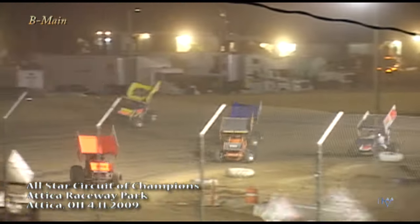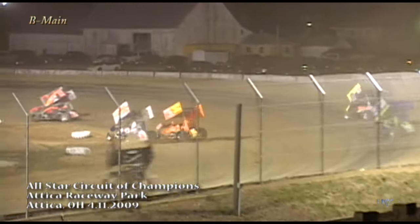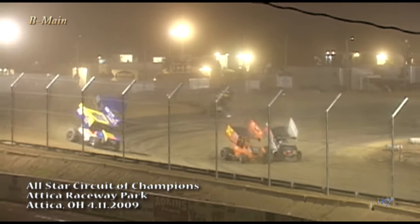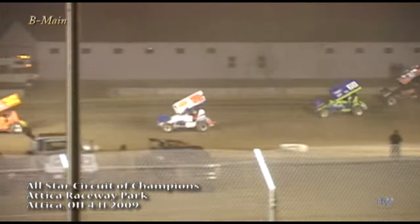Car battle for the fourth and final transfer spot. The 312. Here comes Tatno. Look, Tatno goes to the high side. Tatno made some adjustments on that car for sure. He'll move up into the number four position. Tatno moves up with the track, moves up with the scoreboard as well. Tatno the fourth. Mike Linder back to fifth. Linder battling with the 60 of Jody Keegan.